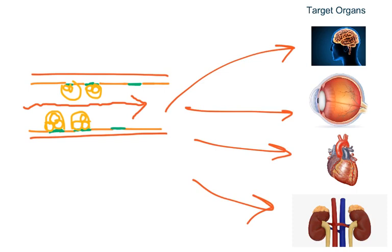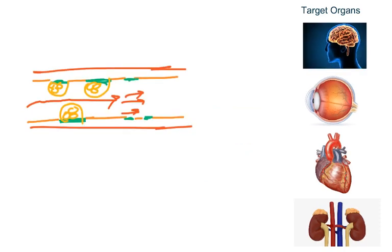We know that our blood carries nutrients and, most importantly, oxygen to the organs. So without those, the organs will not function well and can be seriously damaged.